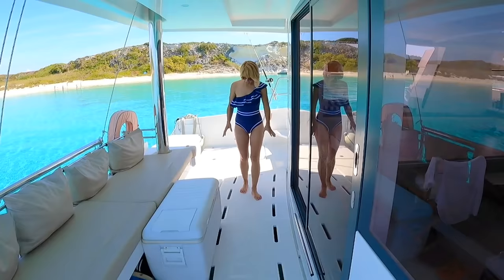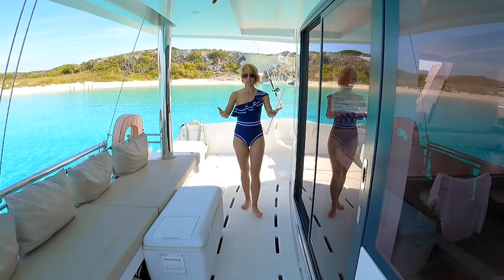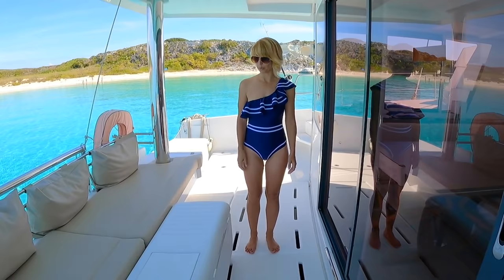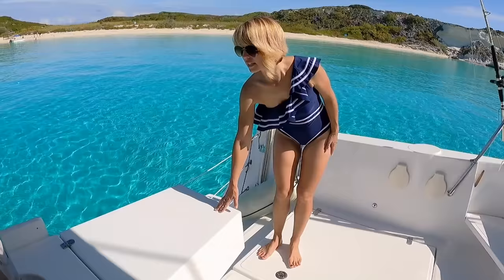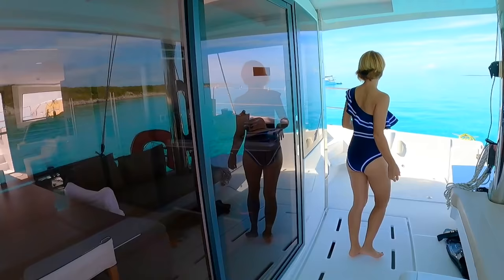Underneath me is a pretty massive storage compartment, so this whole thing here comes up, and you can just lift it up. It's got drains, and there's a whole bunch of stuff stored underneath. Got our life rafts in there. Yeah, exactly. There's life rafts, extra space for a barbecue, whatever you want to put there. Fenders, lines. Same matching storage on this side as well. I have some snorkel gear in here. Nice and convenient in the back. All right, shall we go forward? Let's go to the bow.